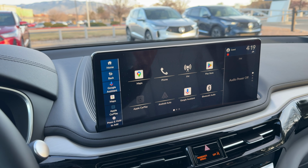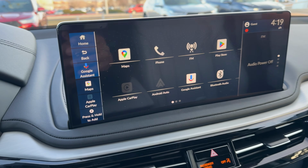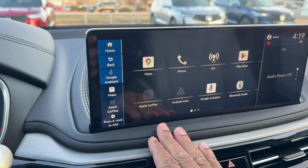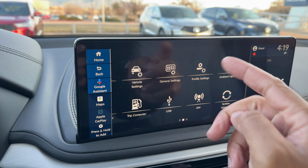And you can pair multiple different devices and have your Google work with your lights at home and all types of things. Actually, a really cool feature. So you have Maps there, phone, FM there, Play Store, Apple CarPlay, Android Auto. It is wireless, and I believe it's wireless on every MDX as well. Bluetooth audio. You do have vehicle settings, general settings, profile settings.